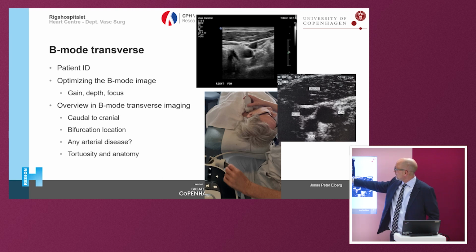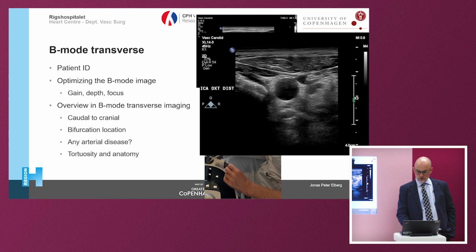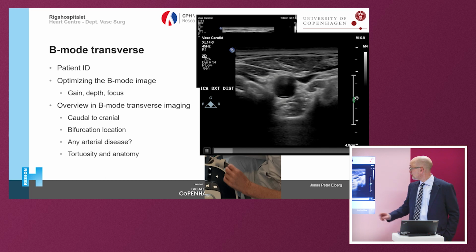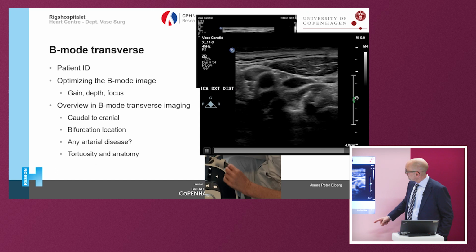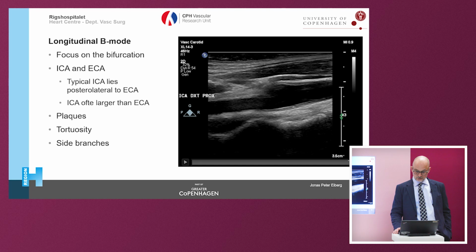So here you can see the carotid artery, you can see the vein. This is a poor image I have to steal somewhere. So here we can see the internal and the external, and the vein and the muscle. I think this is a small movie where I start here, just over the clavicle. And here you can see this bifurcation, and you have two arteries here. So you need to do that as the first thing.